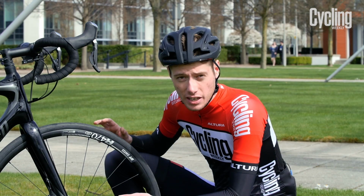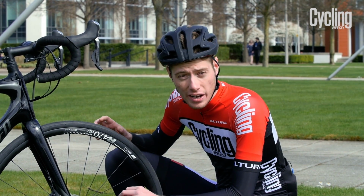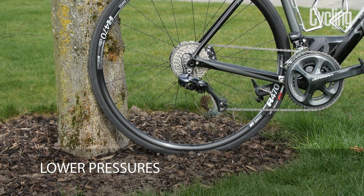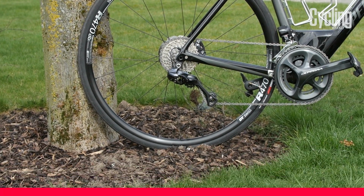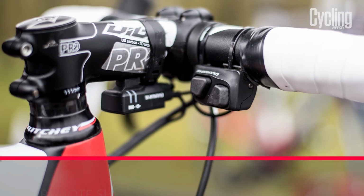While this Specialized Roubaix only has 26mm tyres on it, it's not uncommon to see the pros opt for 28mm or higher rubber when facing the cobbles. Talking of tyres, the riders will often opt to run theirs at a lower pressure. The added comfort and grip is invaluable when you're riding in the rain.